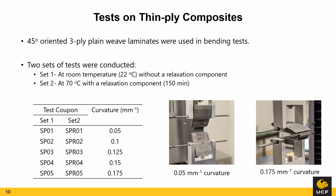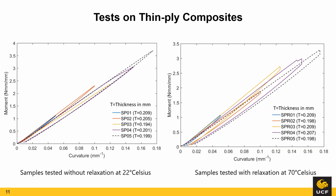For set 2, using the same curvatures but at 70 degrees Celsius with a relaxation component of 2.5 hours. 5 coupons were tested under 5 different curvatures, and the figures on the right give a visual understanding of the range of the curvatures used. The two figures show the moment curvature relationship for the two sets of tests conducted.